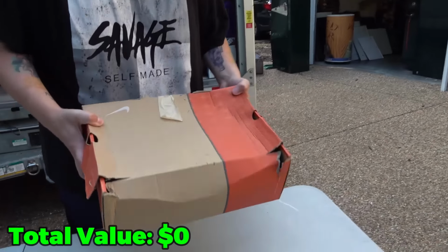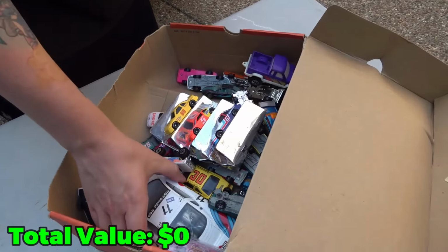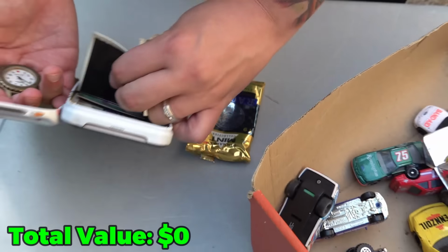That does not sound like any shoes I've ever worn, unless there's some really unique ones. No, more cars. How many cars did we pull from this unit? What is that? That is not a car. That is a car, but it's like a metal something. What in the heck is that? There's a watch in here. It says relic on it and a few pictures. That's kind of not what I was expecting.